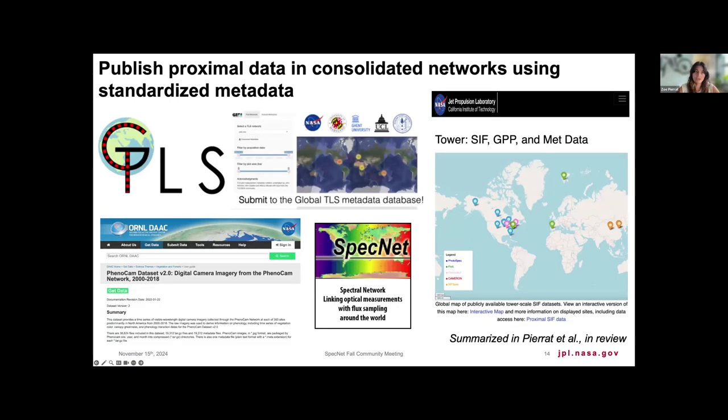And then the last thing is publishing proximal remote sensing data in consolidated networks using these standardized metadata. And so there's a couple of things that are in the works. So the global TLS database is a NASA-funded project that was in conjunction with the JEDI to develop post-processing techniques for LiDAR data and host this database. So if you're in the LiDAR world, I would definitely recommend checking that out. Another, I think, gold standard is the PhenoCam network, which I think they've done a phenomenal job at getting different instruments linked up to the network, having standardized post-processing techniques, and making the data publicly available.